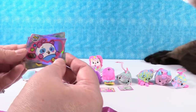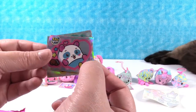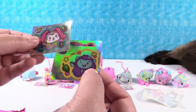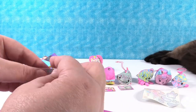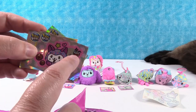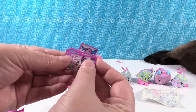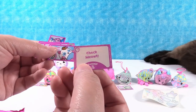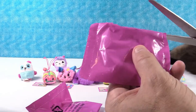Purr. So we have some really cool holographic stickers in here. We have Patchy the Panda, and here's Hartley the Bunny. Oh, look at Goji the Gorilla. So cute. And Purr the Siamese Kitty. That's awesome. With a coconut drink, not a chocolate chip cookie. And then we have all the little tags that go with everybody. So Purr says, check me out. Cute. All right. You can find Hartley the Bunny while I open this one up.